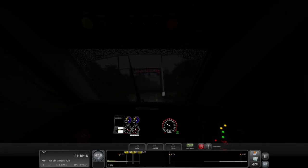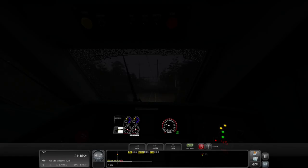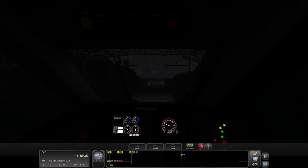Whoa, a little bit back down, please. Don't gain that much speed. I'm down just in time, by the way. Literally just in time. And now the train is dangerously trying to push me over 45 again. Well done, train.